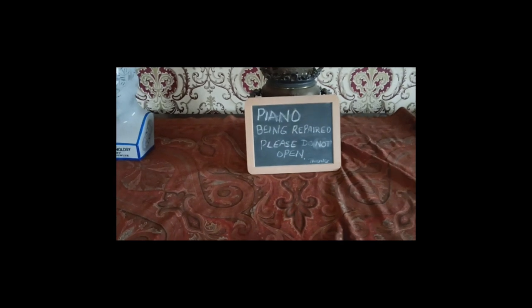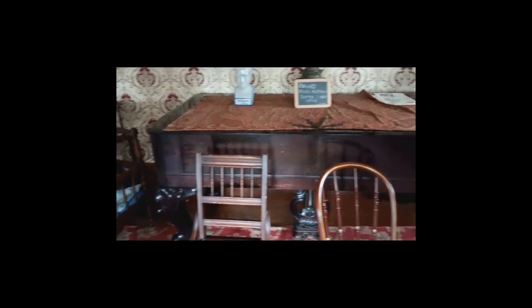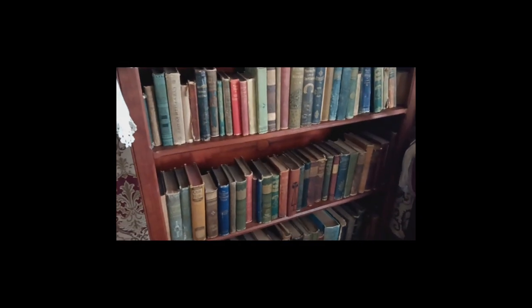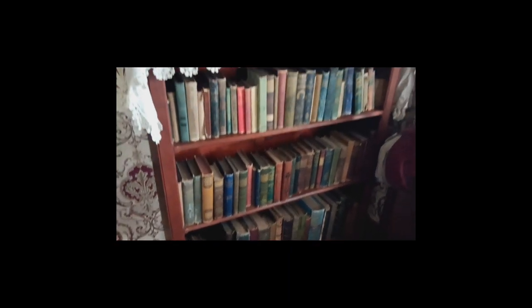Piano repaired. Please do not touch. I would not have guessed that as a piano. Not in a million years. Look at some of these old books. I'm not going to touch them because they're probably really fragile.